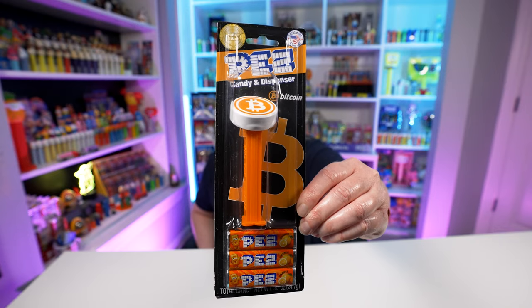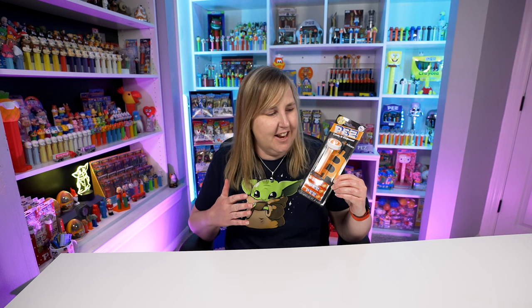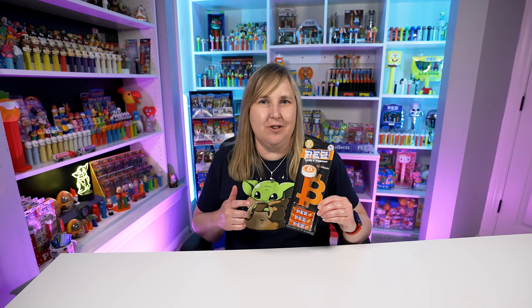First one I want to share with you is the Bitcoin PEZ dispenser, and yes, I finally did get it, but I did not buy it. Tim sent this to me, and I did unbox it over on my live stream on Saturday, like maybe 2 weeks ago now, and thanks so much, Tim, for sending this to me. I really appreciate it. It does look nice on the card. I don't plan on opening it or anything, keeping it on the card like this.